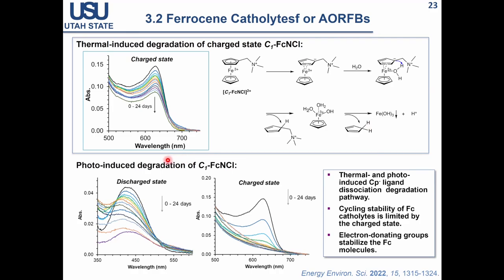Another degradation pathway we found is photo-induced degradation of this compound, because when we put this compound under the light irradiation, we can see the decomposition at both discharge state and charged state. You can see in 24 days, the discharge state compound, we can see significant decay of the UV-vis absorption. The same thing happened. Actually, it's even faster at the charged state.